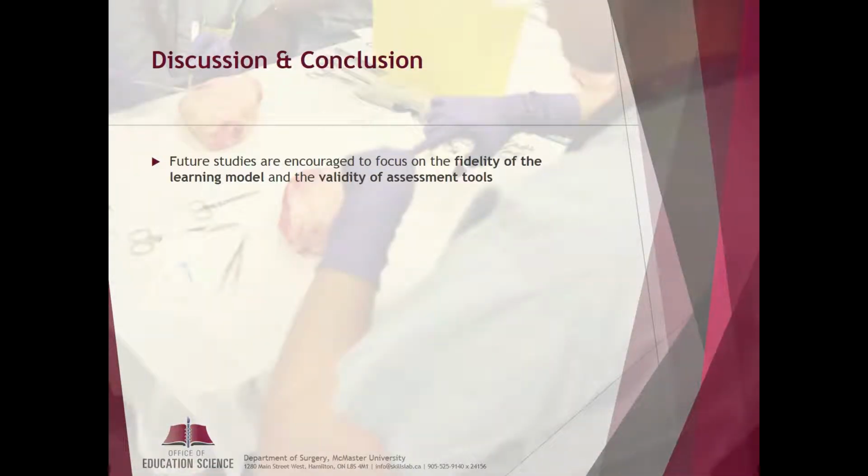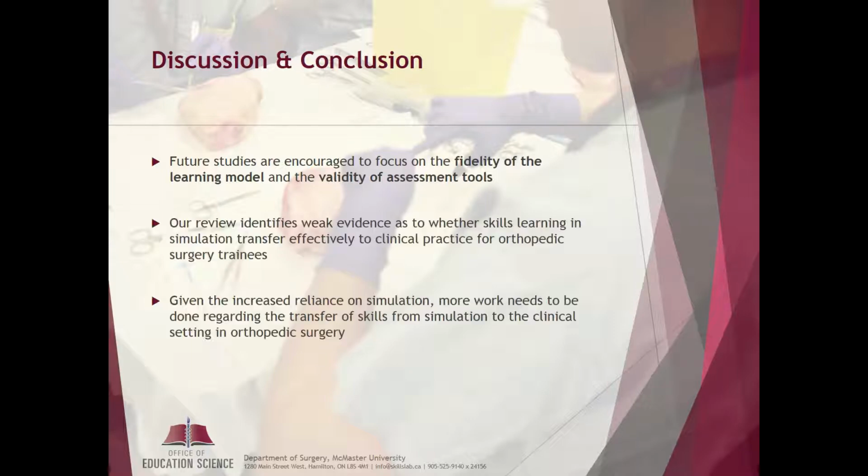In addition to these points, we also noted that not all papers commented on the fidelity of specific simulator models, so it is unclear whether transfer of skills from simulation to the clinical setting differs between low and high fidelity models. We also suggest that, when measuring performance in simulated and clinical settings, educators are mindful that validity is context-specific, meaning that a tool validated in a simulated setting may not also be valid in a clinical setting. This is important when comparing performance in both settings to establish transfer of learning.